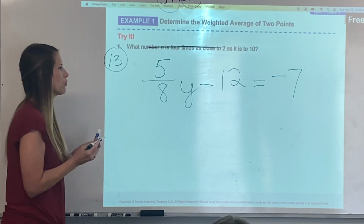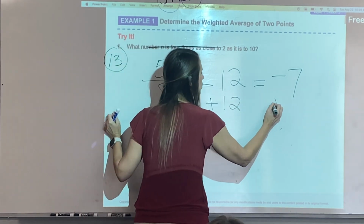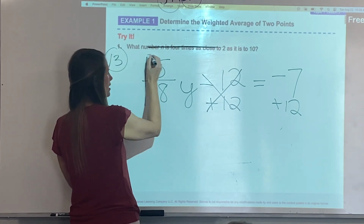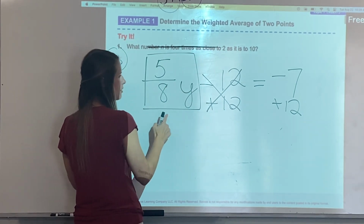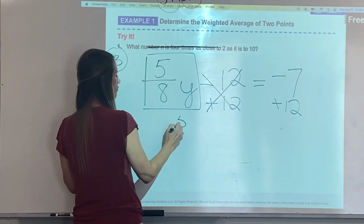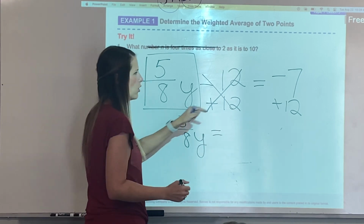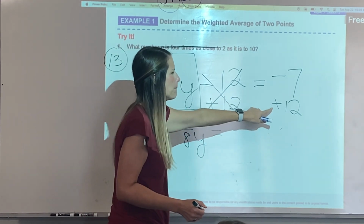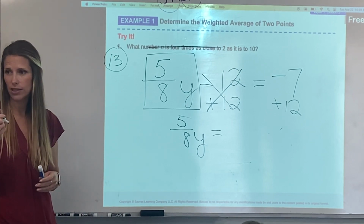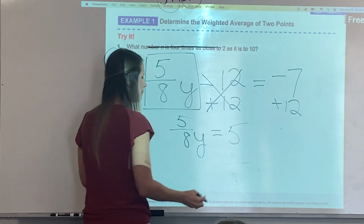Add 12. Good, we're taking care of the subtraction. We're going to add 12 to both sides. They cancel. Now this is nice and simple, and that's set equal to negative 7 plus 12. So 5/8 times y equals what's negative 7 plus 12? Give me the sign also. It's positive 5, right? Positive 5. You're doing great.